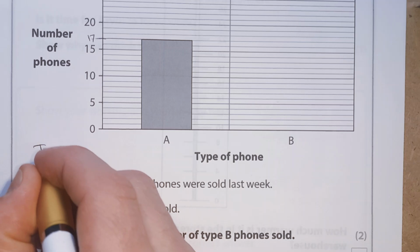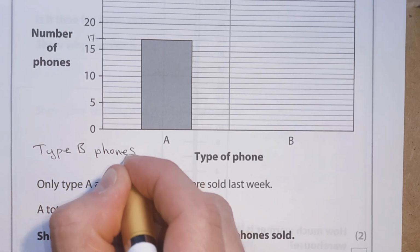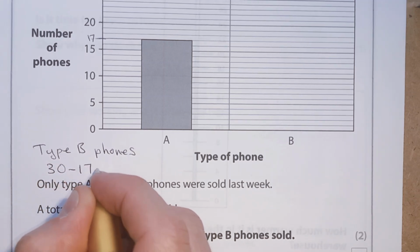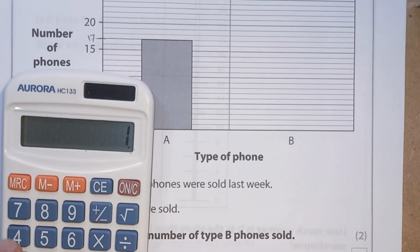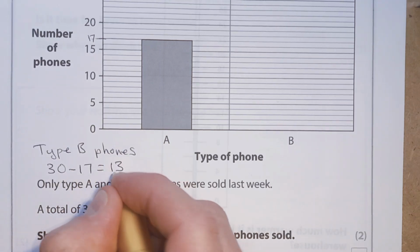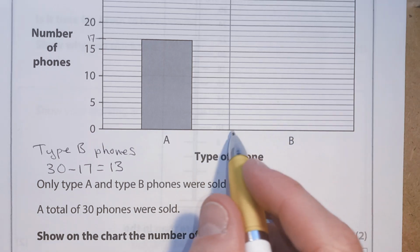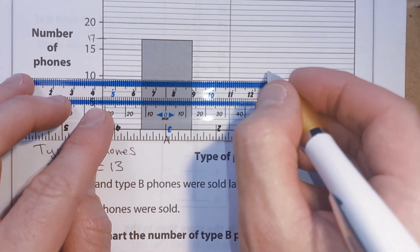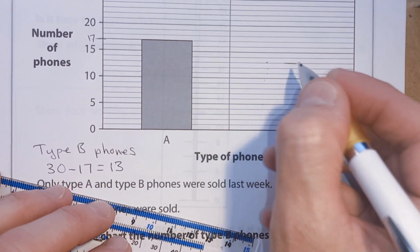So the Type B phones must be the 30 minus the Type A phones, the 17. So 30 minus 17 gives us 13. And now we need to show that on the chart. Okay, well, this is 5, 10, and we can use our ruler to check this 10. So this should be 11, 12, 13. So we want a line somewhere up here.